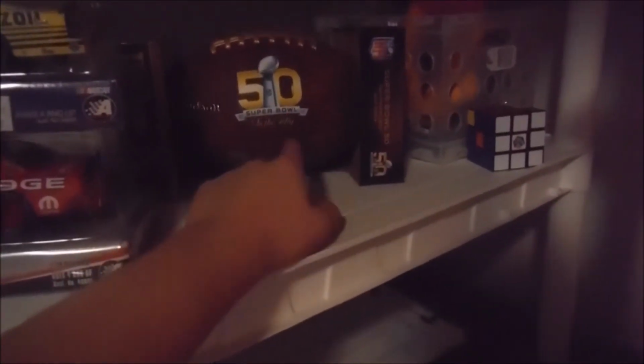Football that my uncle gave me. You saw that in my what I got for Christmas video. Rubik's Cube. I can only solve one side. I'm kind of stupid.